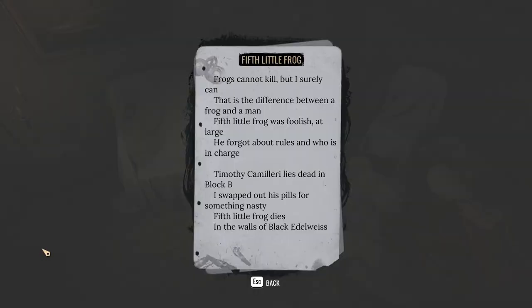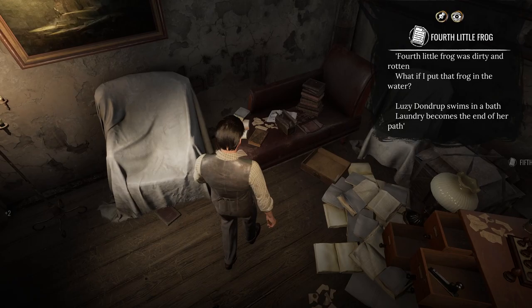Frogs cannot kill, but surely I can. That is the difference between a frog and a man. Fifth little frog was foolish at large. He forgot about rules. Who is in charge? Timothy Calamiri lies dead in Block B. I swapped out his pills for something nasty. Fifth little frog dies in the walls of Black Edelweiss.